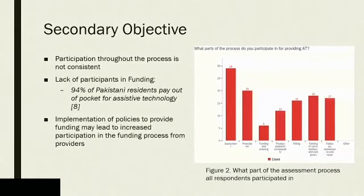And one of the reasons why funding and ordering may have such limited participation is because approximately 94% of Pakistani residents pay out of pocket for assistive technology, according to the Rapid Assistive Technology Assessment. So if there are policies implemented by the government to provide funding for users to acquire assistive technology, there may be an increased participation by providers in the future.